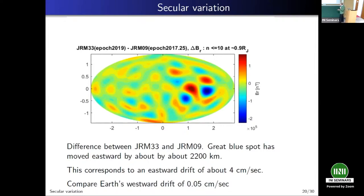So what's happened is that the Great Blue Spot moved eastward by about 2,200 kilometers, at least that's what we thought 3 years ago. That would correspond to an eastward drift of about 4 centimeters a second.